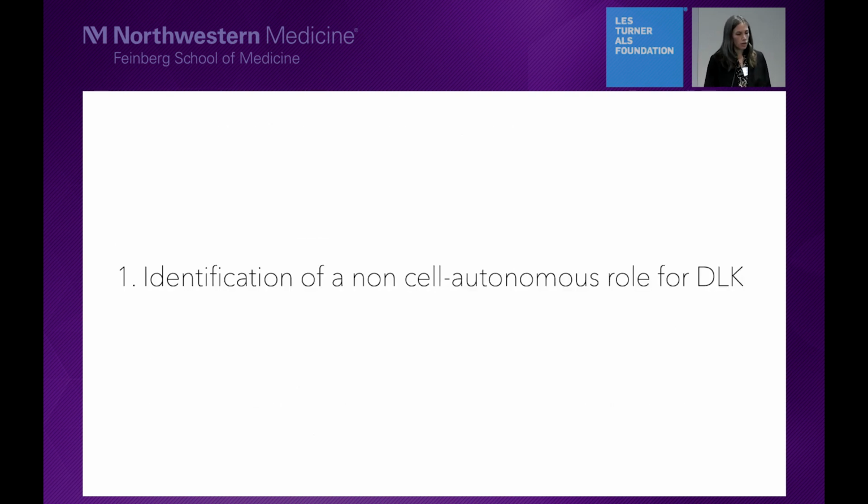Okay. So I'm going to tell you 3 little vignettes of recent and current work in the lab, and I'm going to go a little bit fast on this first one because it's all published. Everything I showed you in that DLK pathway diagram is something that the signaling pathway does that's cell autonomous to the neuron. So it's an effect that happens in the cell that was injured. But the first study that my lab did actually identified a non-cell autonomous role, something going from the injured neuron towards cells around it.